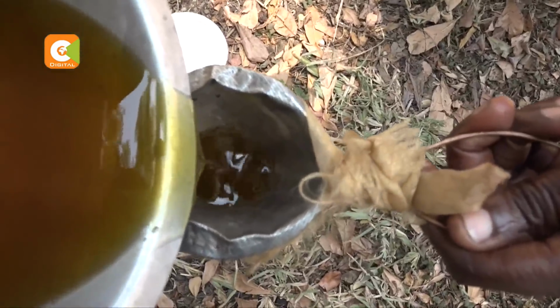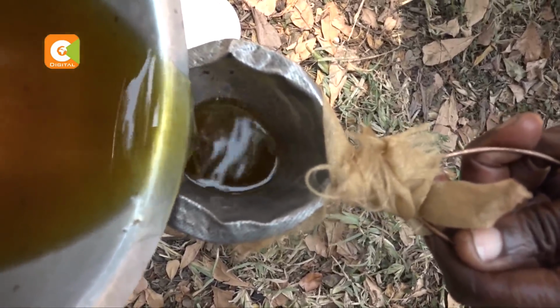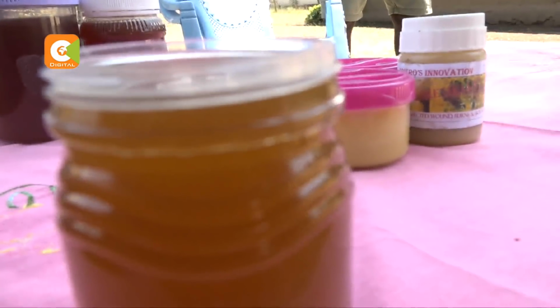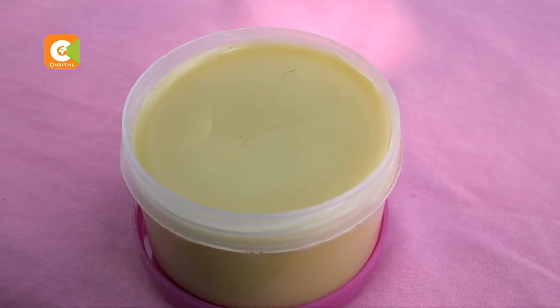He educates his customers on the benefits of the product. We are using it for the skin, and it also helps to cure infected and fresh wounds. Also the burns. This is the value addition, and I do call it my innovation. It is what I'm using.